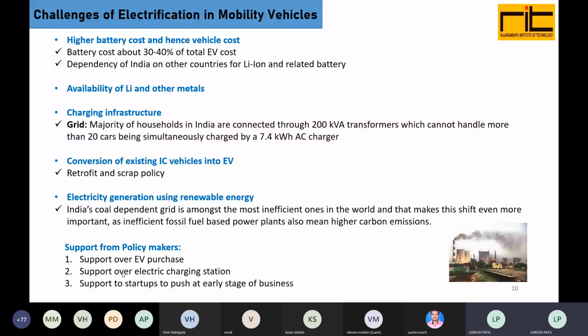In the next 2 years, you will see the sales of EVs increase exponentially, because as sales increase, the cost of EVs also goes down. I told you about the availability of lithium and other metals, cobalt and nickel. Different salts are put along with the lithium. PO4 is combined with lithium to make it safer and more reliable for Indian conditions.